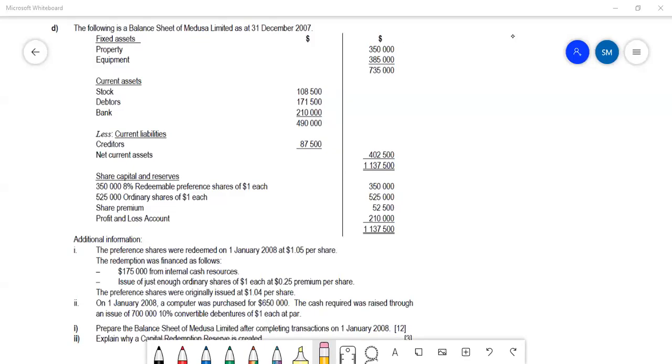Okay, so the following is a balance sheet of Medusa Limited as at 31 December 2007. So we've got our fixed assets, property and equipment, they all total to 735,000. We've got current assets, which includes stock, debtors, and bank, a total of 490,000. And then we list our current liabilities, which are creditors, and they total 87,500.